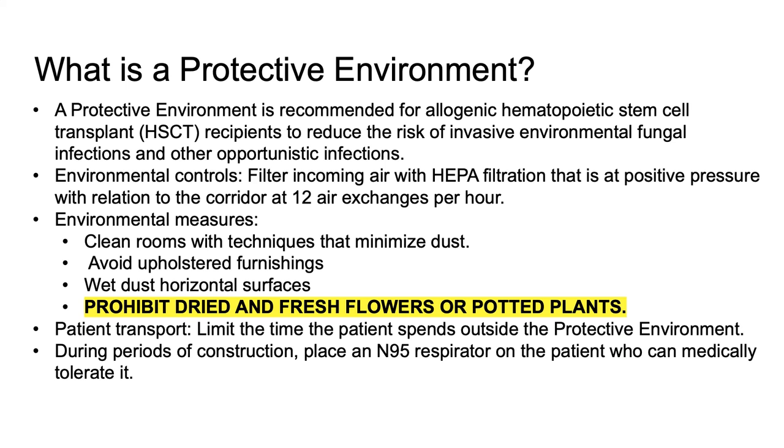So I have a little hat that's, as you guys know, I'm ridiculous. I have a hat that I made that has all of these little fake flowers on it, and it says no flowers. It's my little hat that I wear when I go out and educate the nurses on not having flowers for our immunocompromised patients in the ICU and oncology.